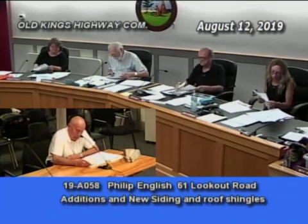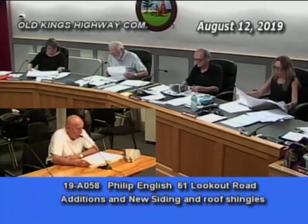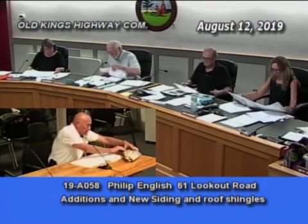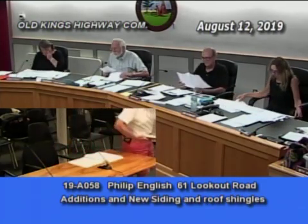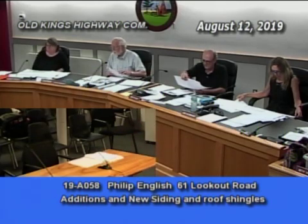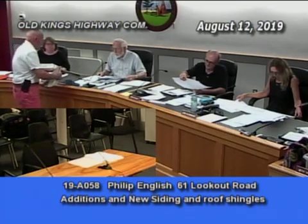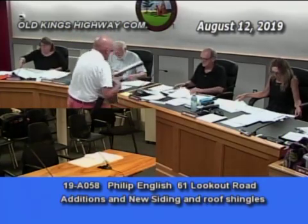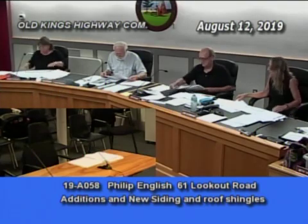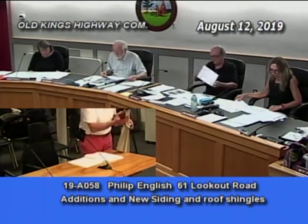The siding would be a double-dipped Maybeck cedar shingle, 5 inches to the weather. The color is gray. I do have a sample here. That's on siding, yes. The plans that I presented to you, the scale plans, show each elevation existing and then what is proposed.